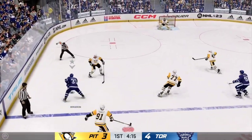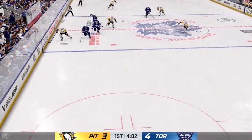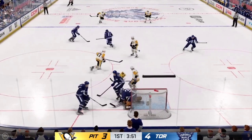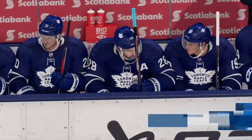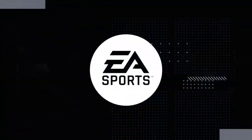Poked away at center by Tavares. The Penguins gain possession along the wall. Pittsburgh's on the attack. Comes up with a stop in front, and a stoppage on the play as the goaltender covers things up.